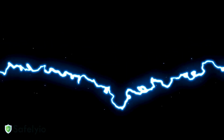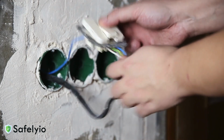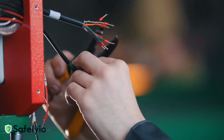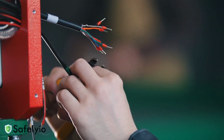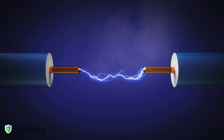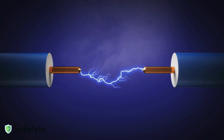Electricity always tries to reach the ground. If a person becomes part of that circuit, they're in serious danger. This is why wearing insulated gloves, standing on dry surfaces, and using non-conductive tools is essential for safety. Some of the most common and most deadly electrical hazards are the ones that workers deal with every single day.